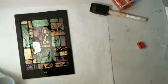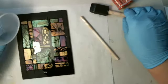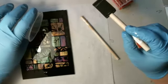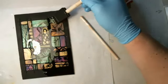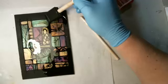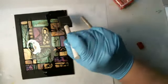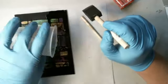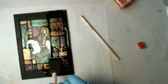Oh my gosh, this looks awesome. Probably shouldn't be doing this in two pours like that, but oh well. I didn't realize how much was in the syringe because I'm used to pouring the Envirotex. And there's a lot more in those bottles than there are in the syringe for ice resin.